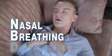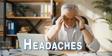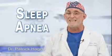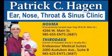If you have nasal breathing difficulties, snoring, mouth breathing, gritting and grinding of your teeth, TMJ, or headaches during the day, along with fatigue, depression, weight gain, you may have sleep apnea, which can easily be diagnosed via an in-office visit and home sleep study. If you or a loved one are having these symptoms and it's impacting your life, please schedule an appointment with us for an evaluation.